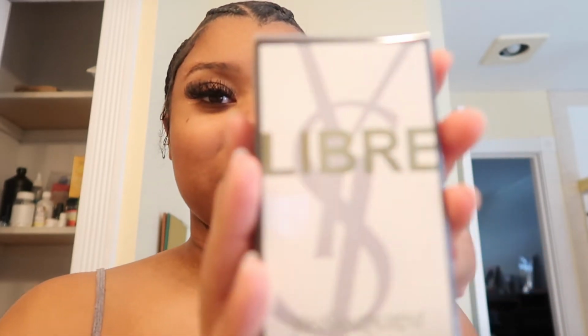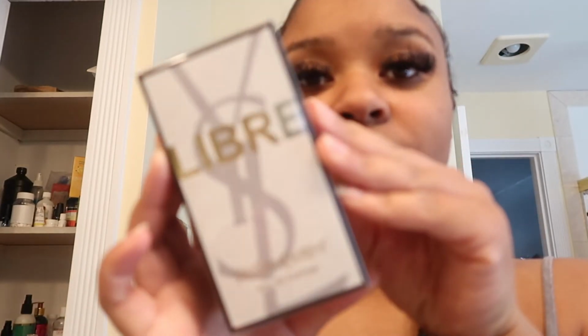So this perfume, I've been wanting this perfume. I didn't get the little 1.0 fluid ounce. I needed the middle size because I love this perfume so much. It is the YSL Libre perfume, the 1.6 fluid ounce. I'm so excited because I have this in a travel size and love it. I still have it. I need to finish it. But actually, I'm just gonna start using this so I can carry the travel size in my purse or when I go out of town.